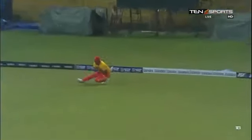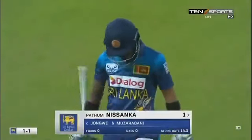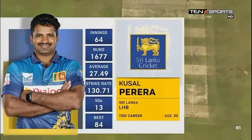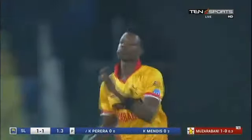This time, edge flies away to third man. Just the starter. He gets only one. Sri Lanka 1 for 1. 7 runs within striking distance. It's the situation.